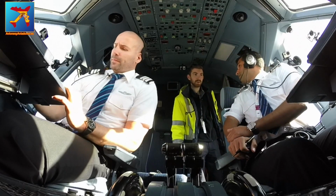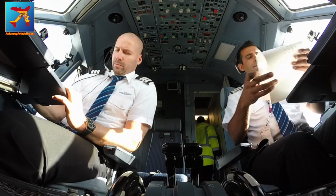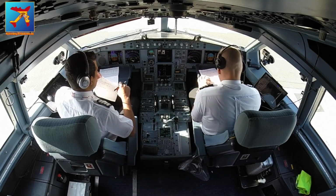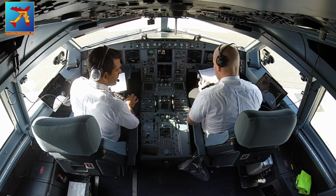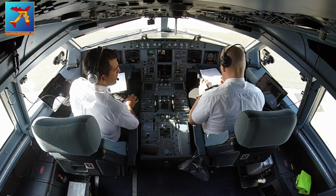Okay. Can we compare the numbers along with you? Yep. And for the clearance itself, Nervenich 1 Papa, and the squawk is 4105. 4105. Initial climb is 5,000 feet. Checked.